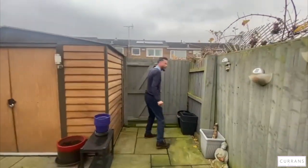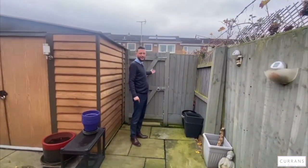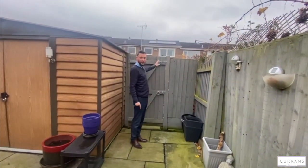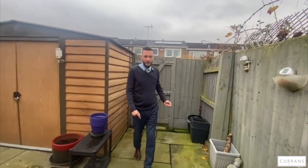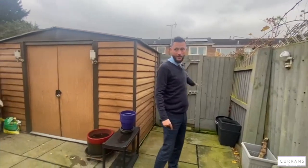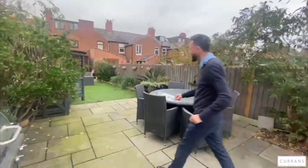I won't show you through here because it's a really good ancillary area, good for hiding stuff, bins, recycling. But some of the neighbours have actually brought the garden back a little bit to add that off-road parking or garage. But really, really handy at the moment for all your recycling bins and anything you don't want anyone to see. So that's the back garden.